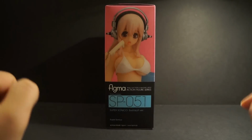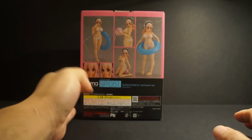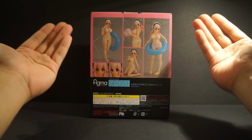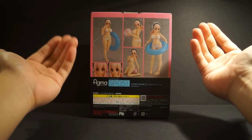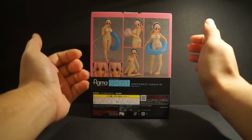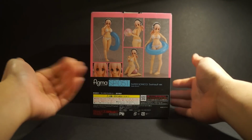I mean, look at that. Wow. She has a nice set of assets right there. But yeah, that's just the guy in me talking. Look, she is super cute with the headset, the iconic headset for Super Sonico. I love the expressions on her face. I love the little accessories she comes with, and you can't help but be amazed with her body, pretty much.